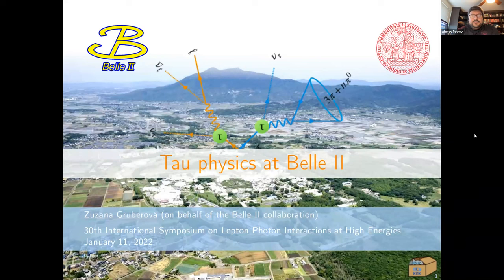All right. Our first speaker is Zuzana Gruberova, who's going to be speaking on behalf of the Belle II collaboration, and she'll talk about Tau physics at Belle II. Please.